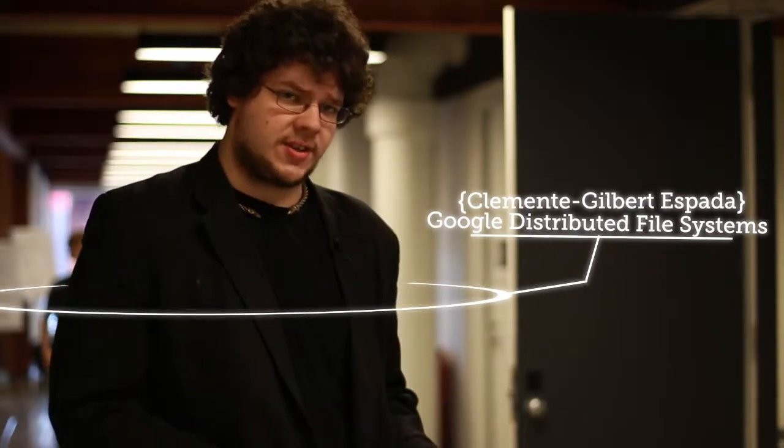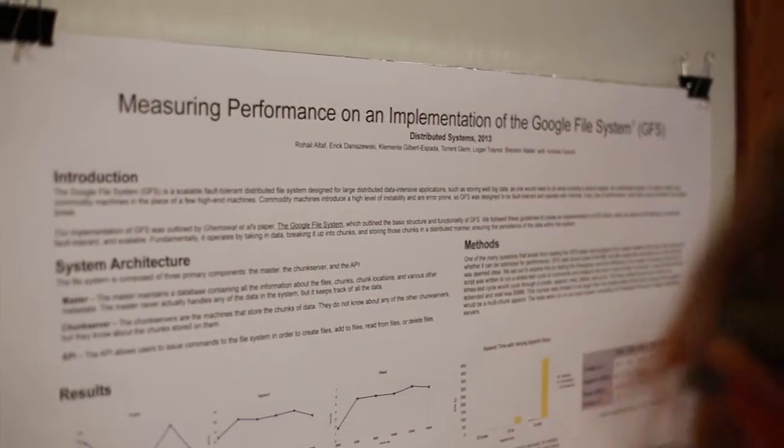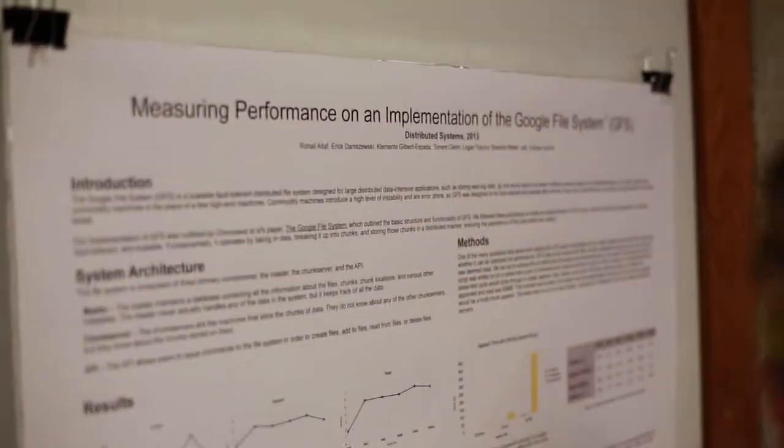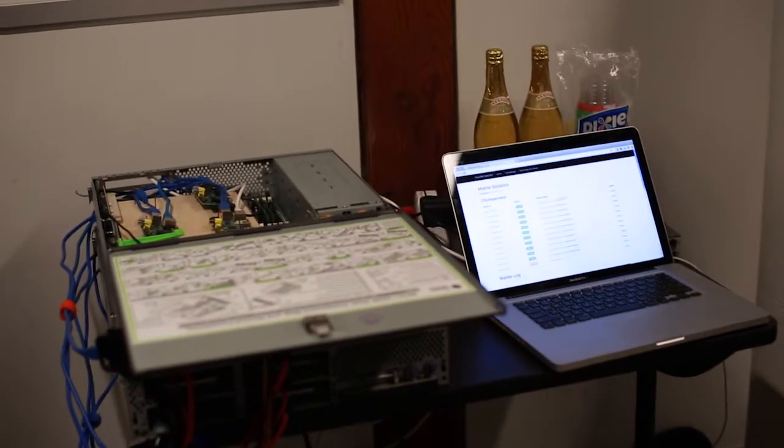GFS is a distributed file system, which means that it's a way for us to store data over the network in multiple places that is fault tolerant and resilient, which means that if one of the machines we have breaks, then the rest of the system keeps working. So it's a reliable way to store large amounts of data. The other cool part about the Google file system is that it's scalable, ideally.